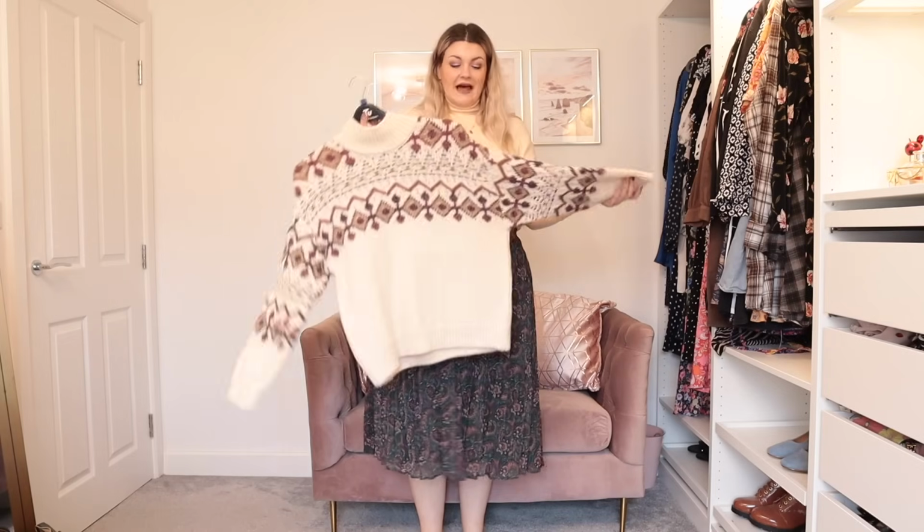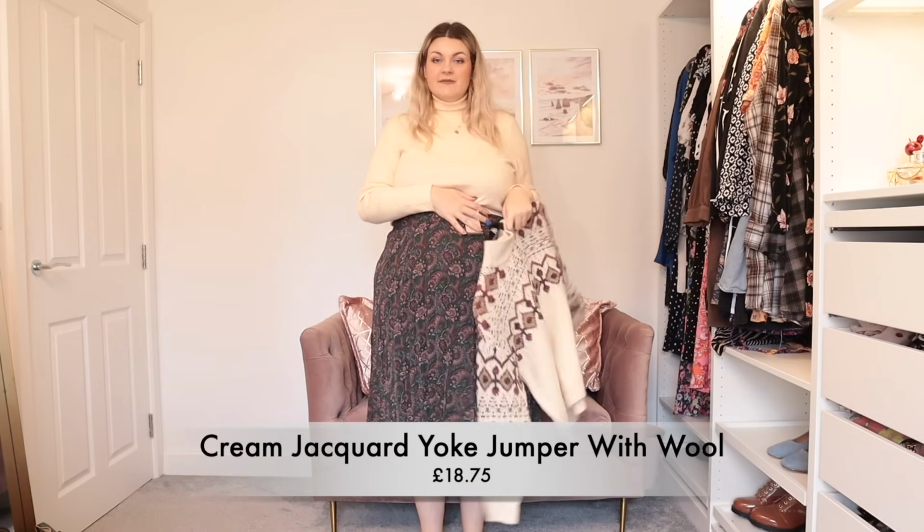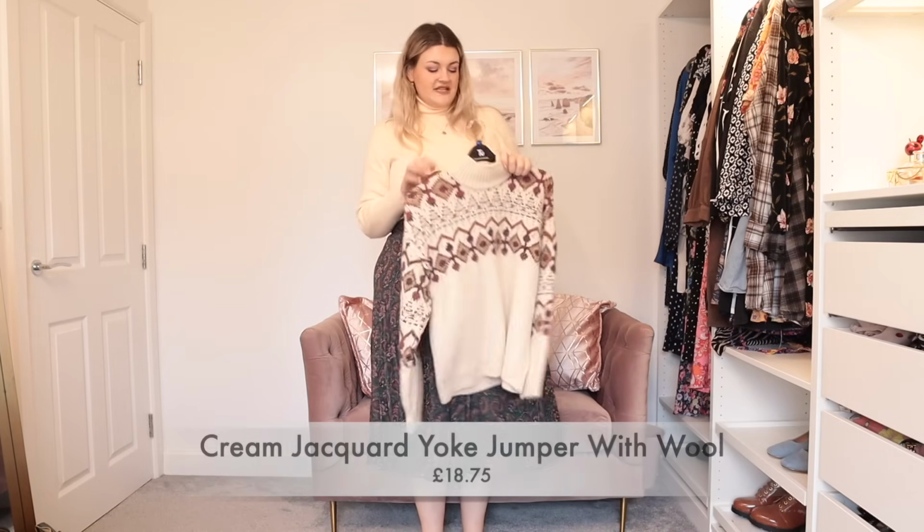Next up, I have this absolutely gorgeous jumper. I got this in a 20 because I am smaller on the top, and because it is a bit more of a short jumper, I thought a 20 would do well.